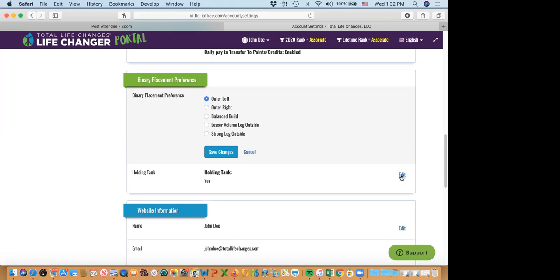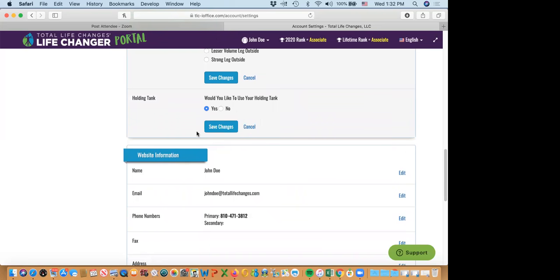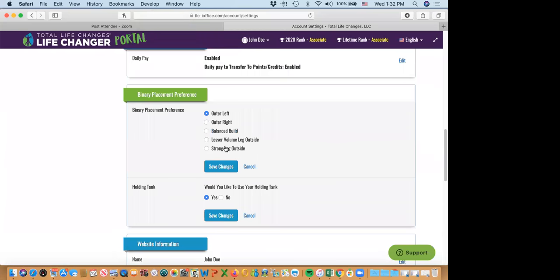Now, holding tank. Let's make sure that this holding tank is on, because when you start building, which I know you will, there could be days that 1 or 2 people can come on. You want to make sure that when you get home that the holding tank is on, so that way you can properly place them. Now, remember, I like to tell my team 11 p.m. Central is when the holding tank flushes. Give a little room for error, maybe say 10 o'clock.